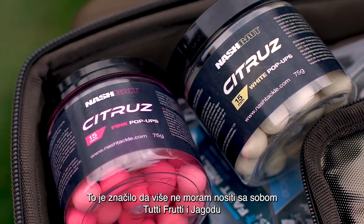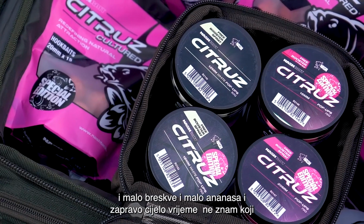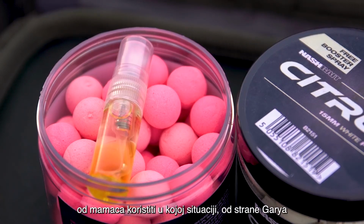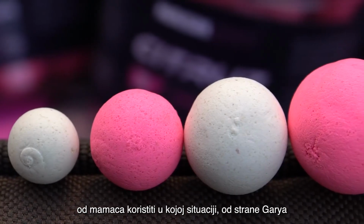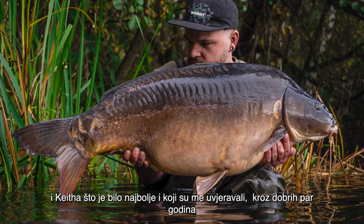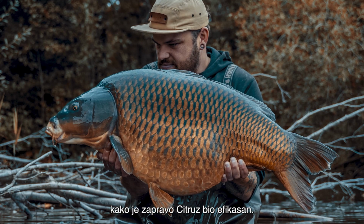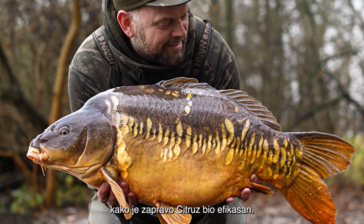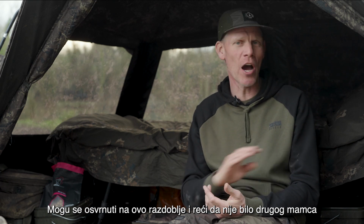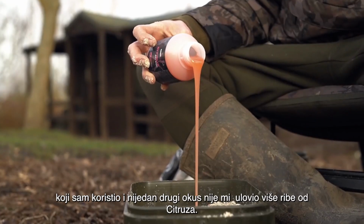It meant I no longer had to take with me tutti frutti and amber strawberry and some peach and some pineapples and constantly not really know which one to use in which situation, because I'd been reassured by Gary and by Keith, and most importantly, a good couple of years worth of catch reports that were flooding across my emails of just how effective this new Citruz was. I can look back on this period and say there's been no other bait I've ever used, no other flavour that's brought me more fish than Citruz.